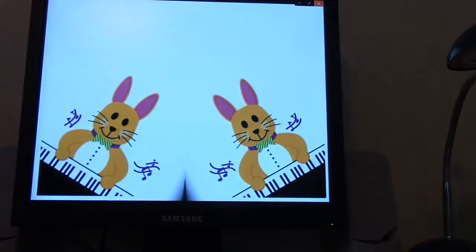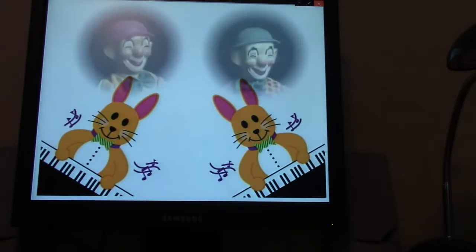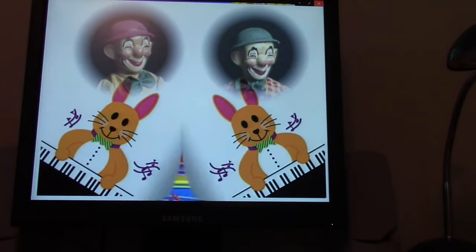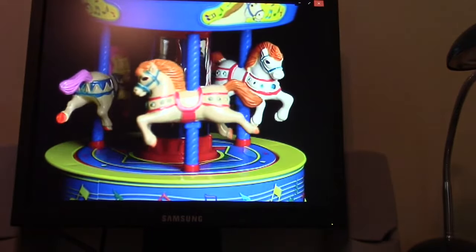And now it's time for another one of my favorite segments in Baby Bach. Goldberg Suite. The orchestra is tuning up again for some reason. There's two pictures of Baby Bach the rabbit. And here's two pictures of clowns that we will see later in this segment. Right now it's time for Goldberg Suite No. 1. And we're seeing a merry-go-round.